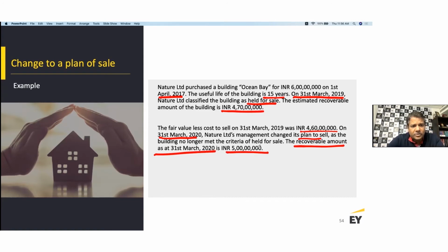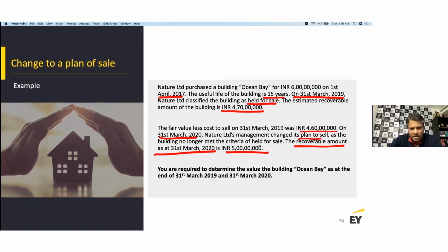So fair value less cost to sell was 4.6 crores. Then on March 2020, you change your plan. On the date when you change the plan, the recoverable amount is 5 crores. You are required to determine the value of the building, Ocean Bay, as at the end of 31st March 2019 and 31st March 2020. Since we don't have a lot of information, we assume that the criteria for held for sale is met, because that's a given information.